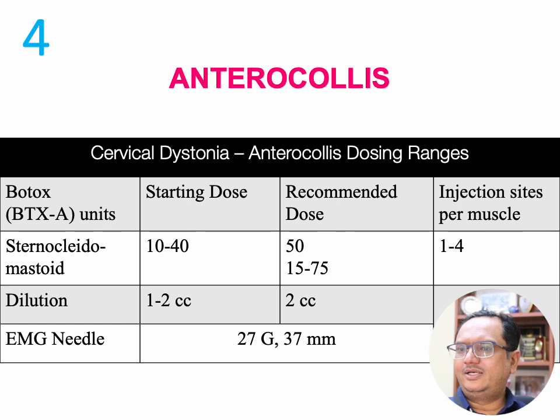And later on, in a stable setting, usually sternocleidomastoid requires 50 to 150 units of injection on each muscle, spread in 1 to 4 sites, and I stick with 1 cc dilution. I typically use the 27 gauge needle. There is even a 30 gauge needle available if you are doing it without EMG guidance. For EMG guidance, 27 gauge is the thinnest gauge that I know of.